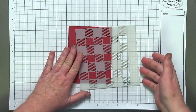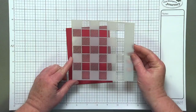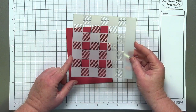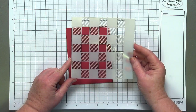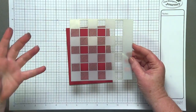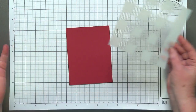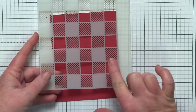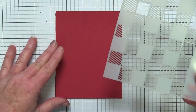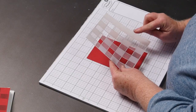I don't know if you've seen it. It's been around for quite some time, but Buffalo Check is almost a trend. It just makes you feel warm and cozy. It reminds me of that warm Buffalo Check blanket. So I thought I'd use our Buffalo Check stencil, and I want to share with you some little tips that I came across in working with our stencils.